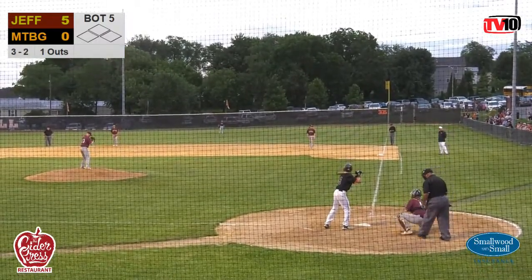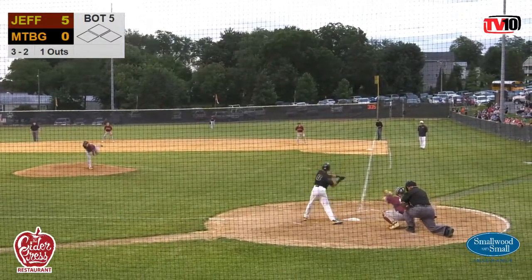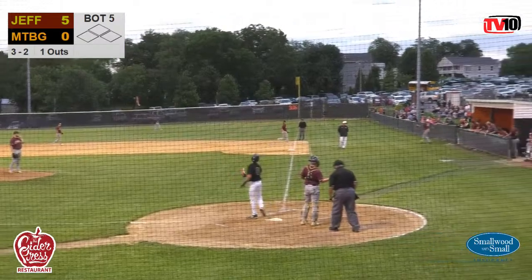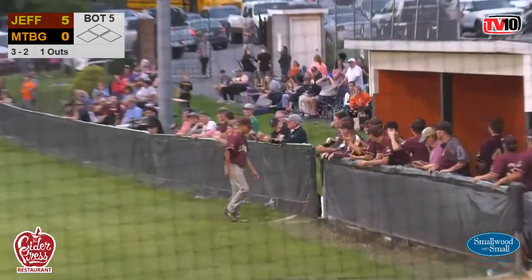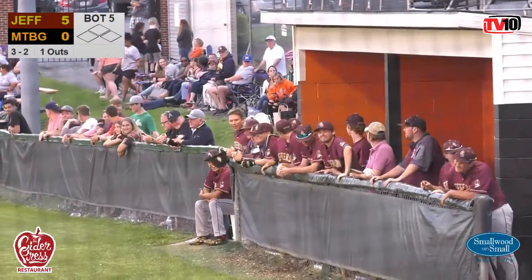Yeah, Vidaj didn't even try to frame that one. Ready with the payoff pitch. Here it is from Rose. This one off the end of the bat, just fighting it off and sending it over towards the first base dugout belonging to Jefferson. And let's do that 3-2 again.